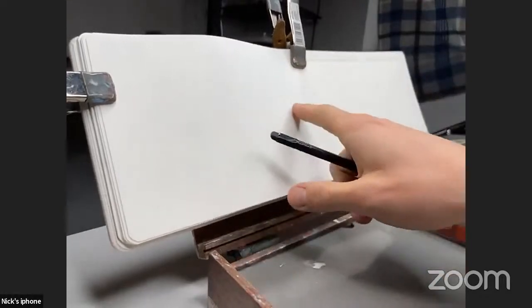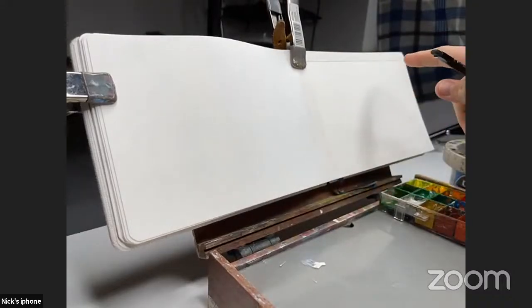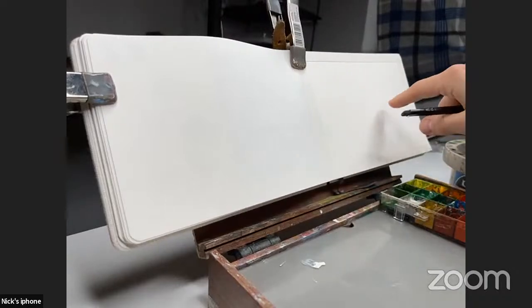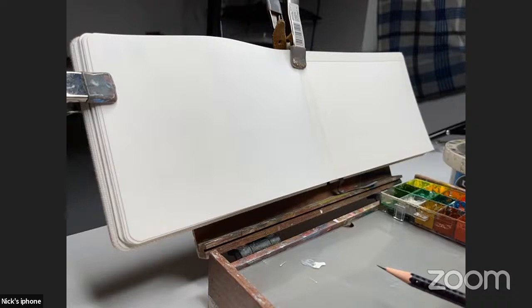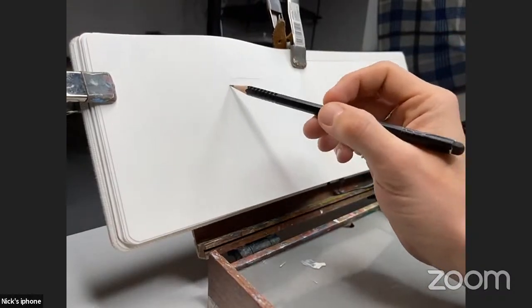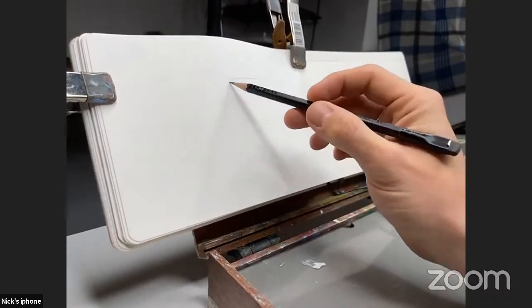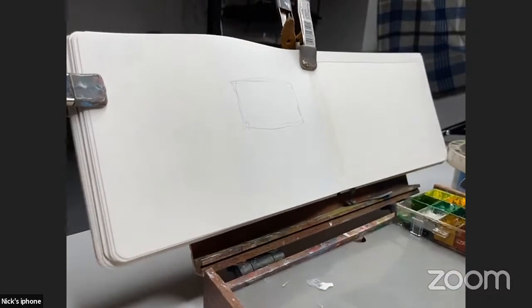Okay, so on the left here, I'm going to do just a quick thumbnail to show you how I'm looking at this perspective. And then I will draw my final side over here. I am using the Etchr Sketchbook. It's hot press watercolor paper, and I absolutely love it. I think the paper is perfect. I always try and put things in a box because it helps me think of the composition. Even if you're just doing a thumbnail, it helps to have it within a box.